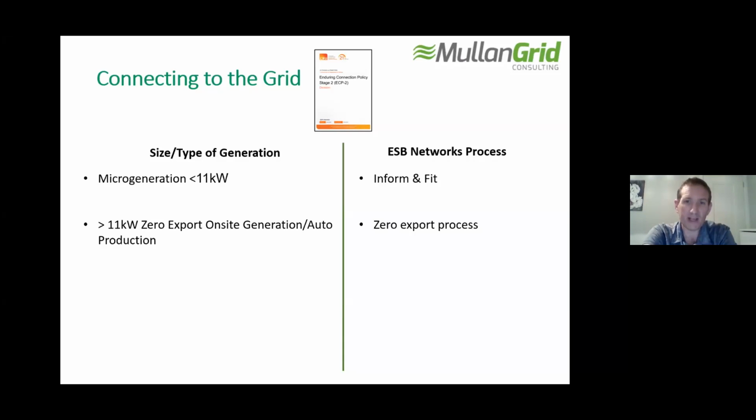The next one is, what happens if I just want to use all my energy on site? I don't want to export onto the grid. I just want to use all this energy on site, but I'm more than 11 kilowatts. So I'm not really a domestic type installation. I may be putting a wind turbine or solar panels onto a commercial or industrial premises, but I don't want to export. That's generally referred to as the zero export process. And that's actually fairly straightforward. And that's why a lot of people doing auto production on commercial industrial sites are using this process at the moment.